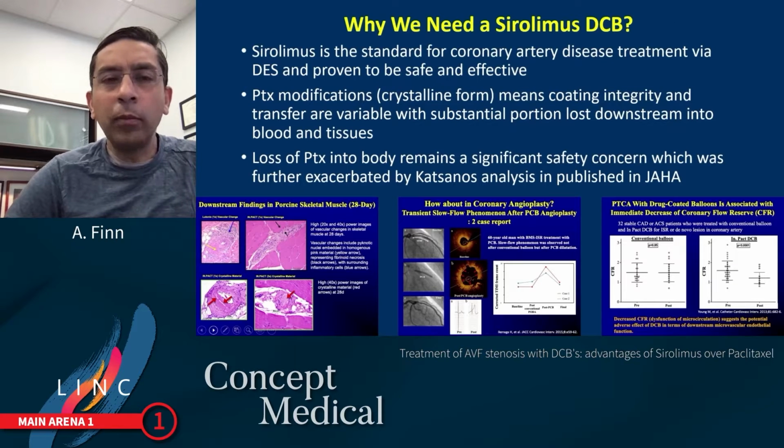Why do we need a sirolimus DCB? Sirolimus is a standard for coronary artery disease treatment via DES and proven to be safe and effective. There's certainly no question about sirolimus' safety and impact on mortality. Paclitaxel modifications, the crystalline form needed for DCB delivery, mean coating integrity and transfer are variable with substantial portions lost downstream into the body and the tissues. And loss of paclitaxel into the body remains a significant safety concern, which is perhaps highlighted by the meta-analysis of Katsanos published in 2018.